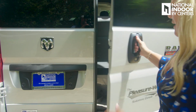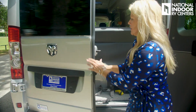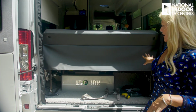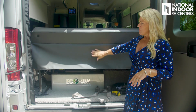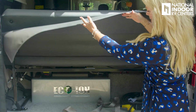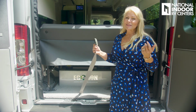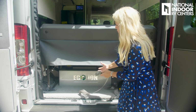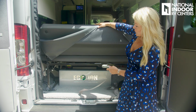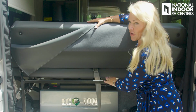I want to show you a little bit of the rear area here. Now, this is just another thing that I love about Pleasure-Way. Everything is finished off so nice and neat and tidy. They even put this flap over the back of the seat and the sofa, which just makes it look nice. You can see what you would be looking at otherwise. We've got our seat belts here. Now, we don't want to sleep on the seat belts, so once you put your sofa back up, you want to make sure that you run your seat belt right through there, not around this bar.